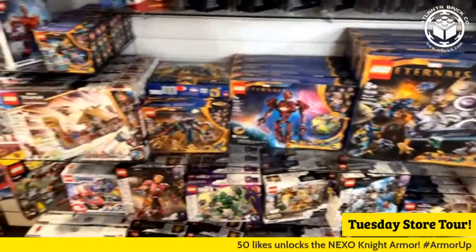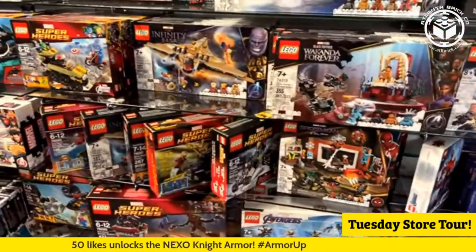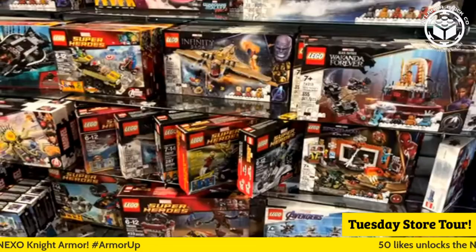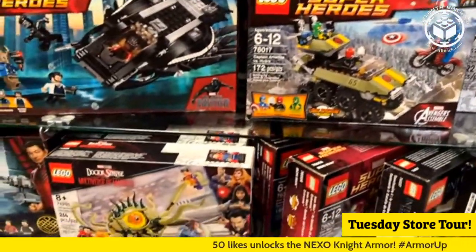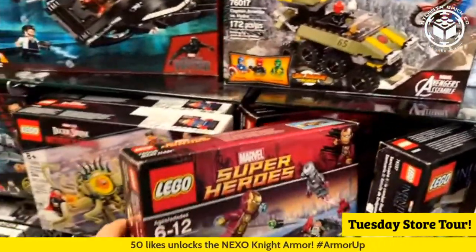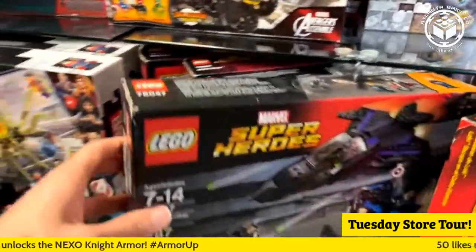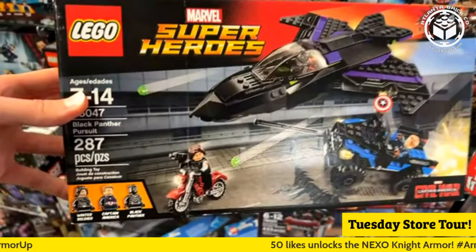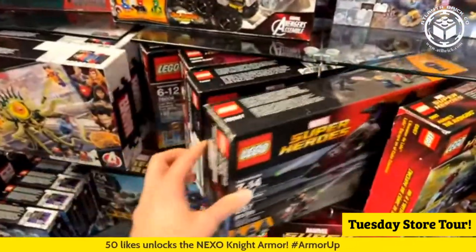Let's see. Age of Ultron. And what was the other thing? Let me look it up one time. Civil War sets. Well, there's Avengers Assemble, not Civil War. Black Panther. This is like Iron Man 2, 3, right? There you go. This is a Civil War era set, Black Panther Pursuit. That's a great set. It has the Winter Soldier, Captain America, Black Panther, three great characters there.